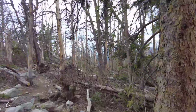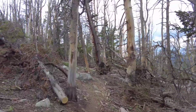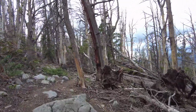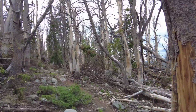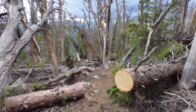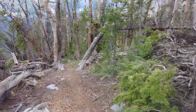You can tell this area would have a lot of blowdowns to climb over if it weren't for the fact that a trail crew has obviously been through here fairly recently. You can see the wood shavings from where they cut through the blowdowns. You can see how fresh this is. That's freshly cut. Very nice.